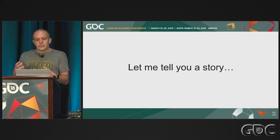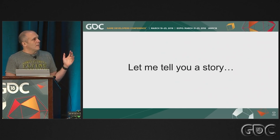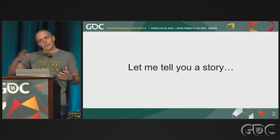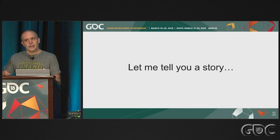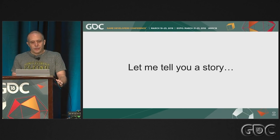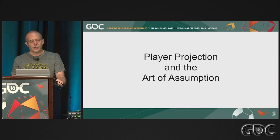All right, so let's get into some of the specific techniques that we use. The way this is structured is it starts with things that are a little more Sim specific and then works its way into things that could pretty much be used anywhere, I think. So I generally group them into a few categories. The first I want to talk about is projection and assumption.